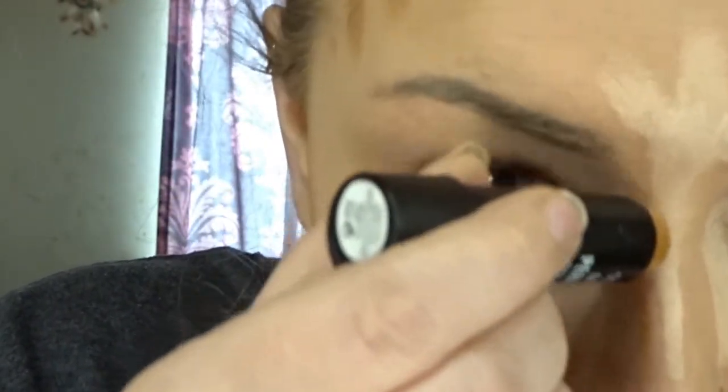Let's just do the standard forehead contour. I don't really need to. I have a very small forehead. And then I'm just going to take it down the sides of the nose and up towards the brow.